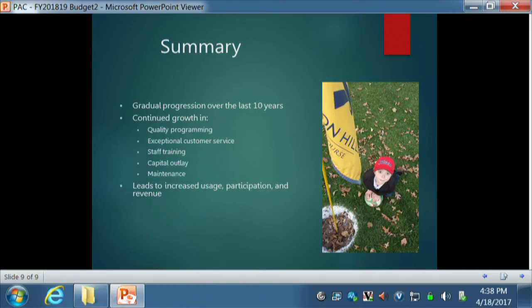And in summary, we continue to see good use, greater use in our parks and facilities, and that's been a good trend since Colin took over about 10 years ago, and continuing to grow with quality programming, offering the community what they need and maintaining it at a level that is good, which will all lead to greater use in the future. So that's my presentation. Questions for staff?